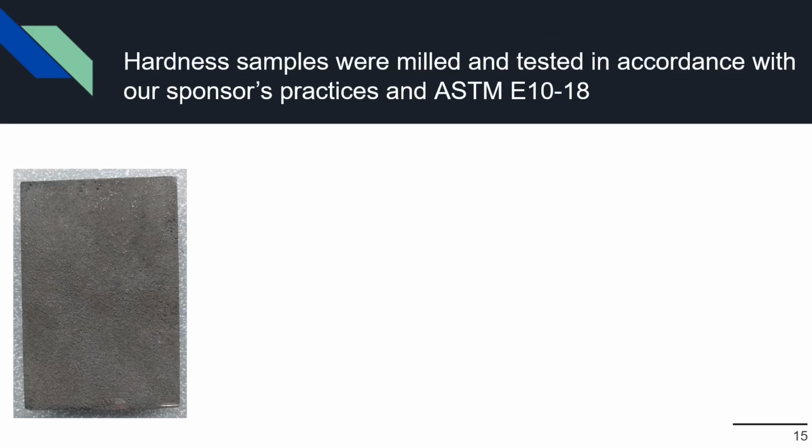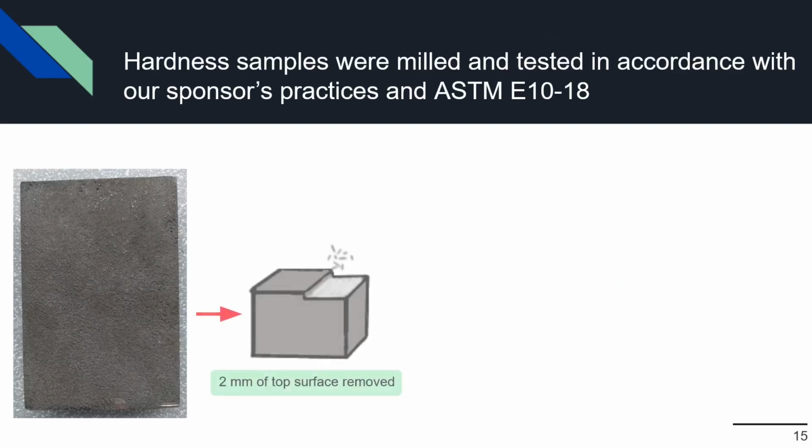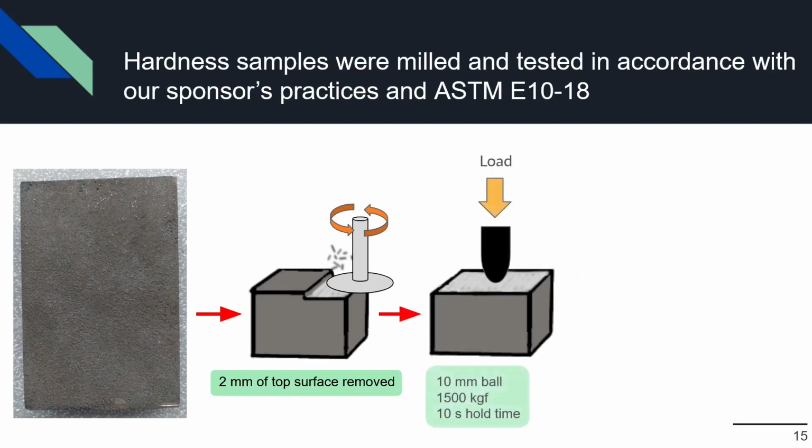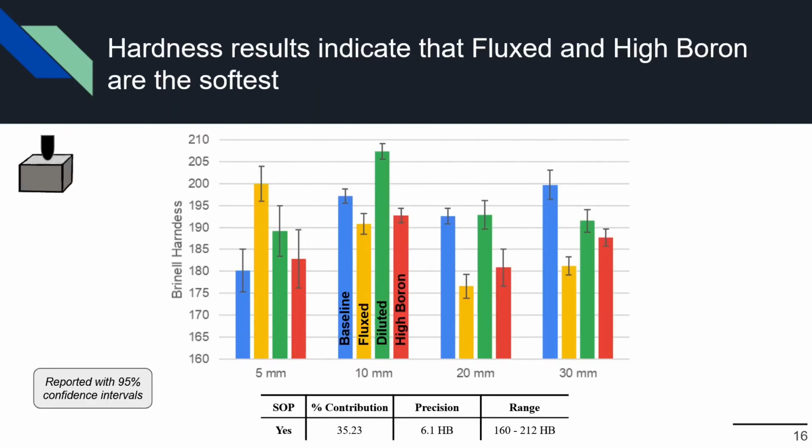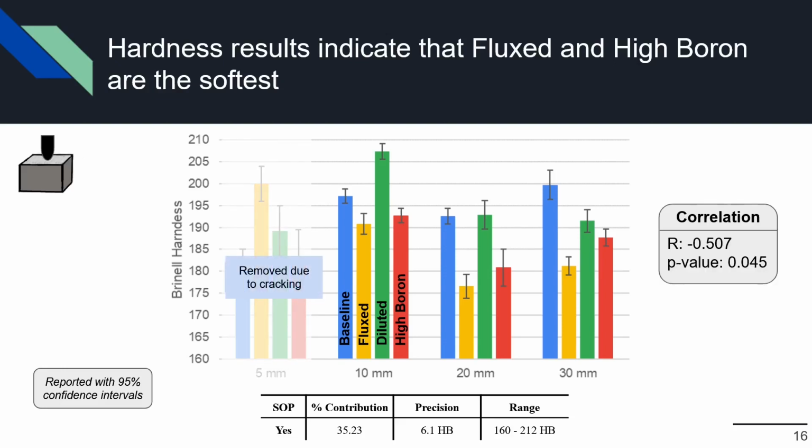Returning to the hardness samples taken from the block casting, we ground 2 millimeters off the surface of each block before performing Brinell hardness tests on the material. Here we have the results of the hardness tests. The data of the thinnest step was discarded due to the samples cracking, but the rest of the data shows that the fluxed and high boron samples were the softest.